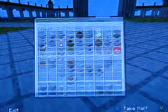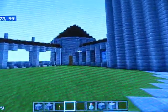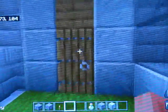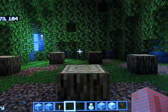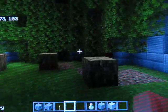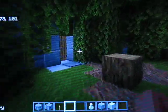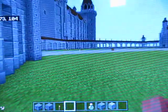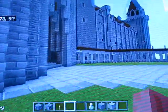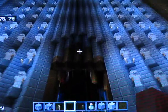This is just supplies. This is the, what is it called? The copper pot, according to Wikipedia. Pepper pot. This is the divination classroom. You'd probably recognize that in the 5th Harry Potter book. So, this is the entrance hall.